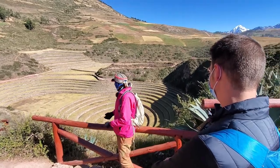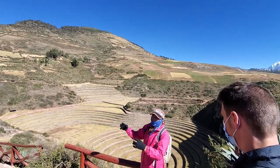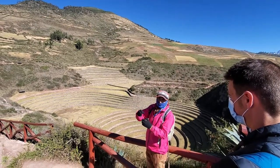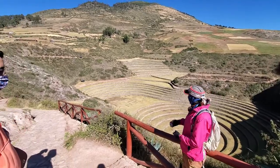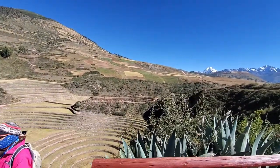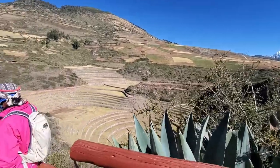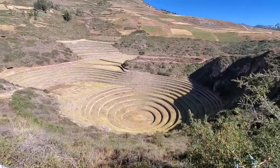The llama. Also, in each terrace you can see floating stairs to be able to go up and down. In the Quechua language, they are called sarubas. The height of the terraces is between 1.70 and 1.80 meters. The rectangular one is like a storage or warehouse.